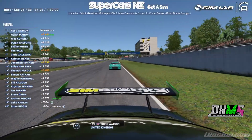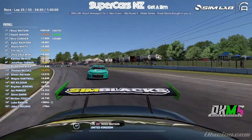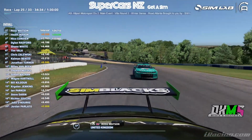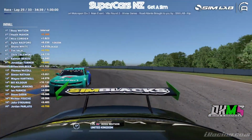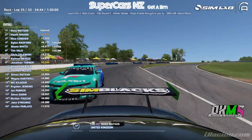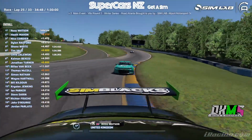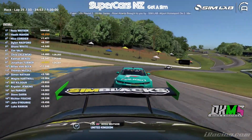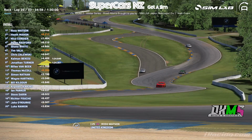Maybe a little incident or something's happened there. Ross Watson, he's definitely slipped back. So, yeah, 0.07 of a second difference in the lap times last time by for those two. So Heath Mann a 1:23.036, Ross Watson a 1:24.713. So bit of late pace now for Heath. Everything's up to speed. So he really wants that position back. He's definitely got more pace, hasn't he? Someone off on that side road there.